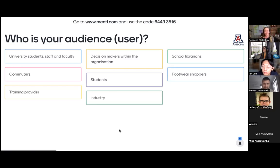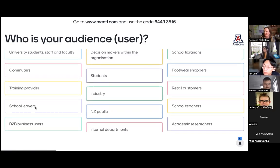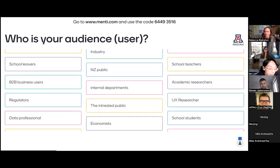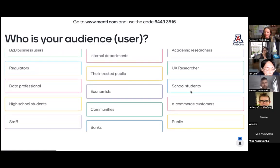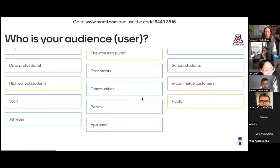University student, staff, and faculty. So we've also got some university people here. Cool. Ooh, and school librarians. That's cool. Let's see. I see more students. Footwear shoppers. Okay. Customers, training, school teachers, academic researchers. Great. Oh, and just the public. Okay. School leavers is interesting. People that are leaving school, or is that an expression I don't understand? B2B business. Public, and just the public, yep. Kind of interesting to see the breadth here. Quite a few public, banks. Athletes, okay.